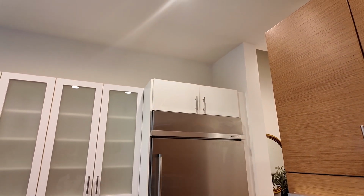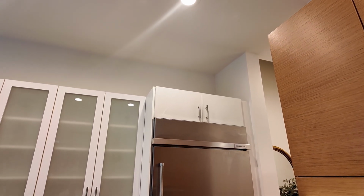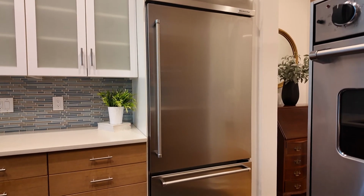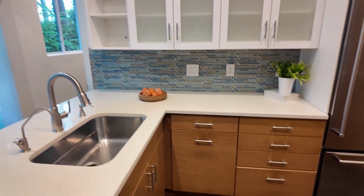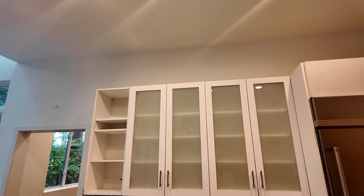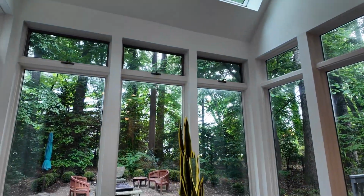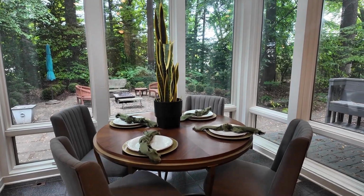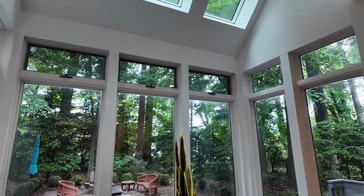Looks like that's part of the old kitchen. I guess they left it because of how the fridge sets in there. But a nice KitchenAid Sub-Zero fridge. This is very nice. I will say that the home probably needs a good fresh coat of paint. Looks a little rigid, some sanding, but oh, look at this. Hey, if you're eating breakfast, look at this. That's incredible. I love that.